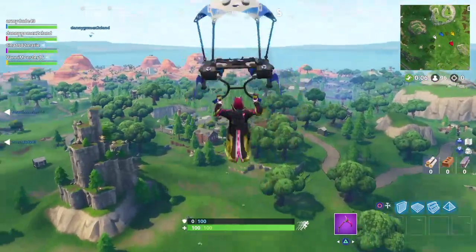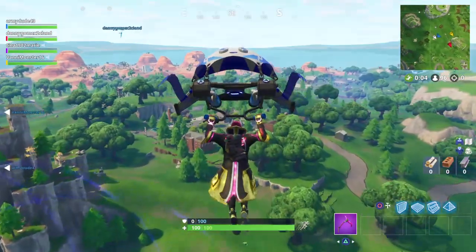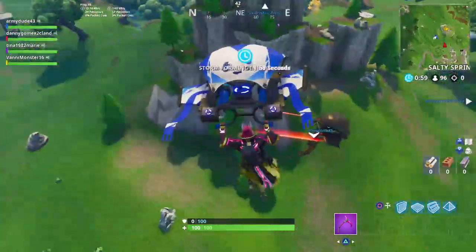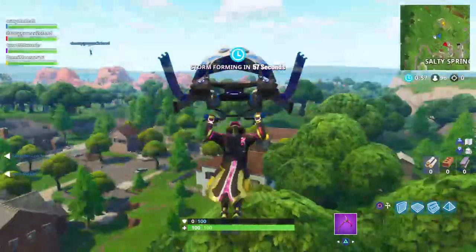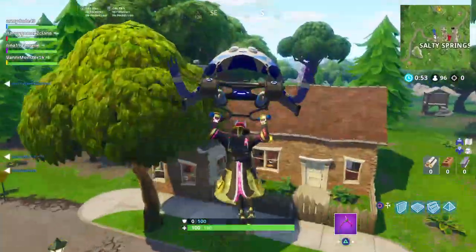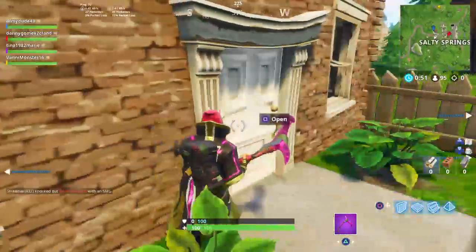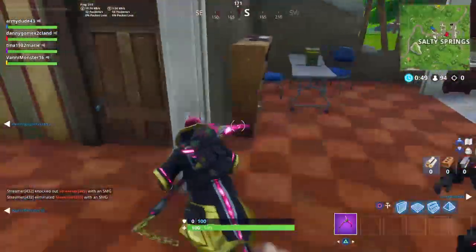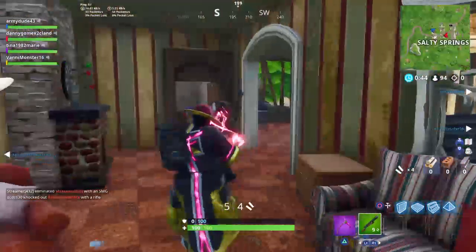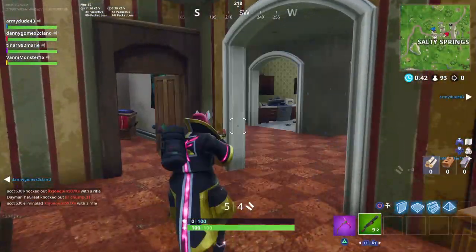Yo, why is there a burning mark on the ground? Oh yeah, the cube farted. The cube farted? Yeah. It left a little mark. Crap. Someone landed with me and there's no guns. Land on my house. My god. Like, get the hell out of here, dude. Are you serious?